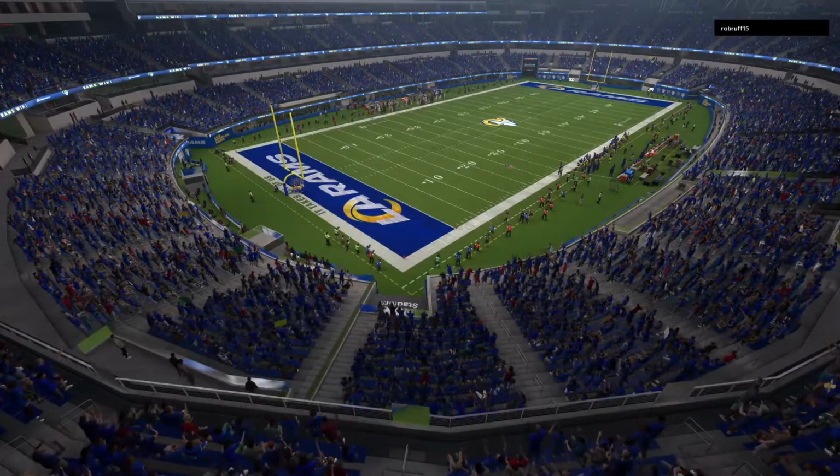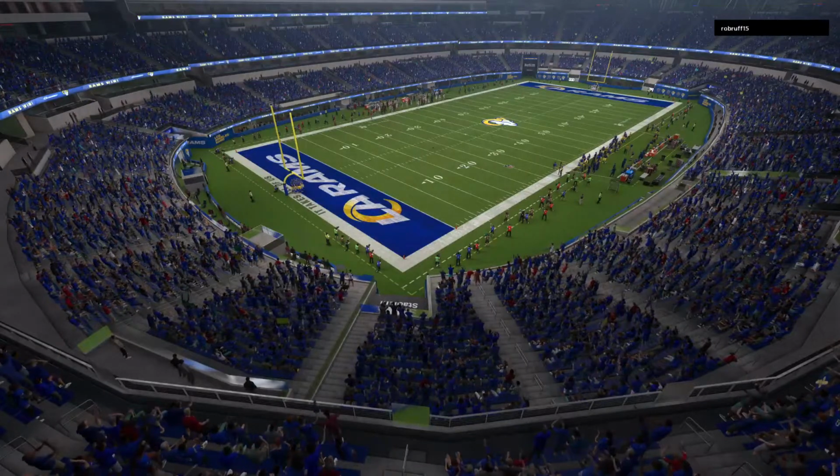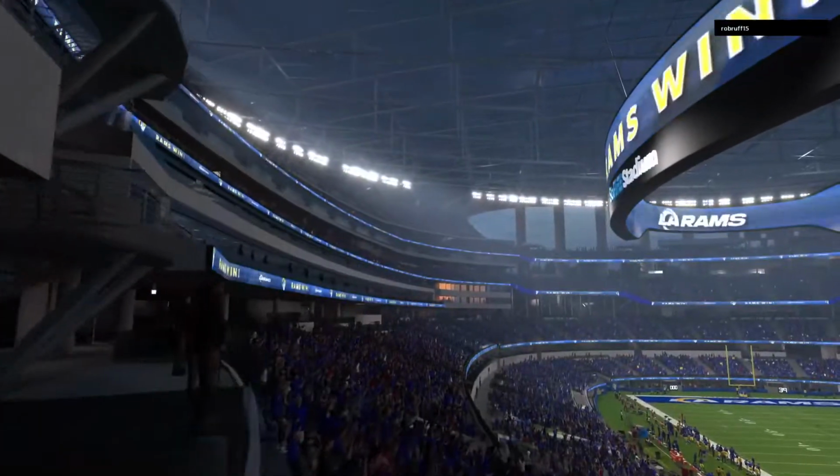So for Los Angeles, they get back in the win column as they move to 2-1 now on the year.